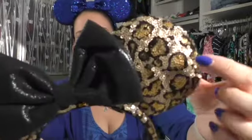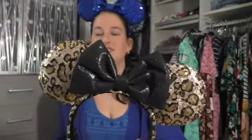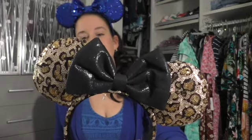Maybe it was this pair that I got, the cheetah, which is really cool because you do have hidden Mickeys in the cheetah print. And I love that black bow again, but these hurt a little bit. On the last trip I wore them, I was like, ooh, I got a headache.